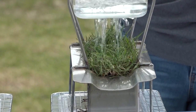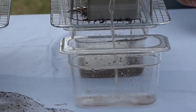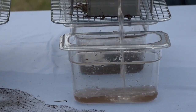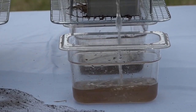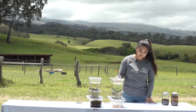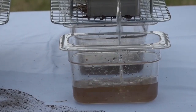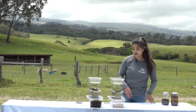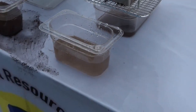So our next demonstration is going to be with this ground cover, and we're going to see what happens when the soil and the grass interacts with the rainfall. So as you can see, the soil is actually absorbing and creating kind of a filtration for our rainfall, the water comes off pretty clear and the soil isn't being silted off into our reef ecosystems and carrying all that sediment and nutrients with it.